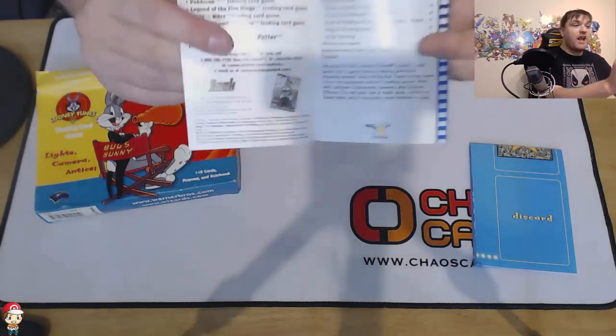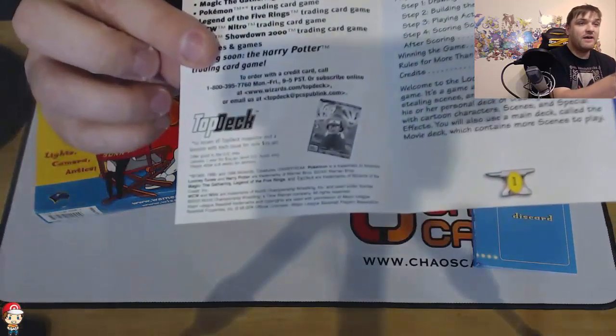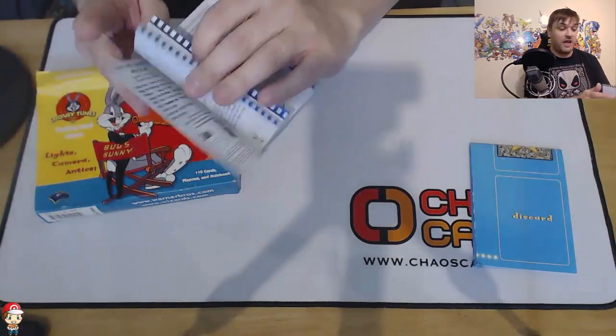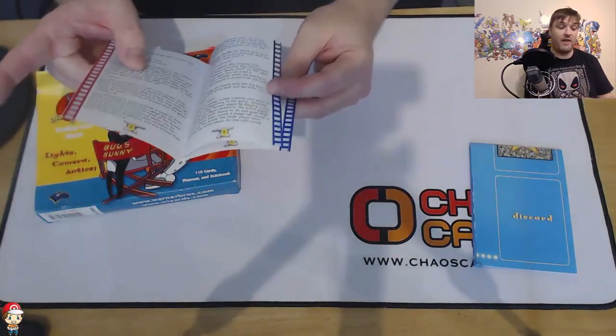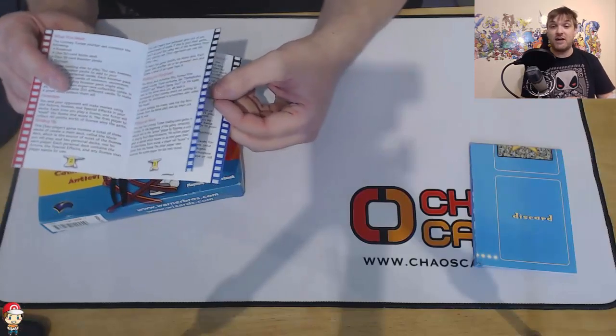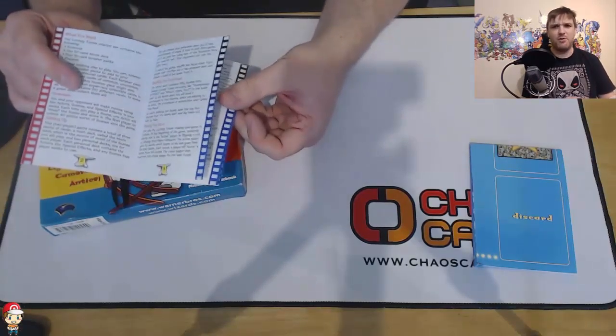Now, oh, here we go. There's an advert for Top Deck magazine in there. There we go. That's what I meant when I said Top Deck magazine. I used to buy that magazine as a kid. My mum threw them out. Very upset about that. I'm currently buying them on eBay. If anyone's got any old copies of Top Deck magazine they're looking to sell, hit me up, would you?